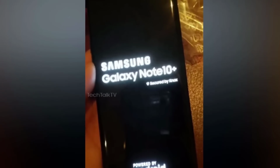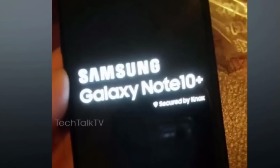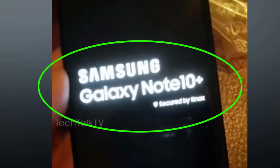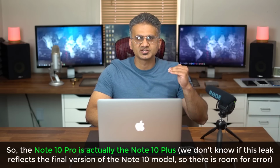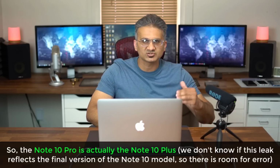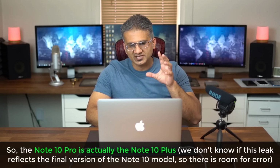So far, we have thought we're going to have two models named the Samsung Galaxy Note 10 and the Note 10 Pro, but that has now changed. Now we have a Samsung Galaxy Note 10, just like the Samsung Galaxy S10, and then we have the Samsung Galaxy Note Plus. Just like the S10 Plus, they have kept the naming convention that they've been using for a while now, which I think is a good move from Samsung. So there's not going to be a Samsung Galaxy Note 10 Pro, but we're going to have a Samsung Galaxy Note Plus. That's fantastic news. And of course, let's take a look at these images right over here.